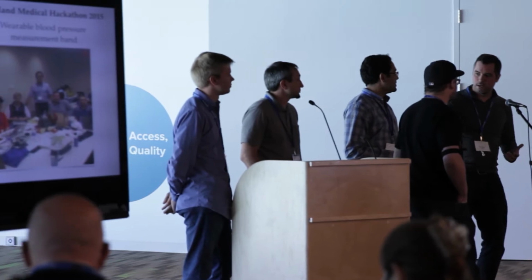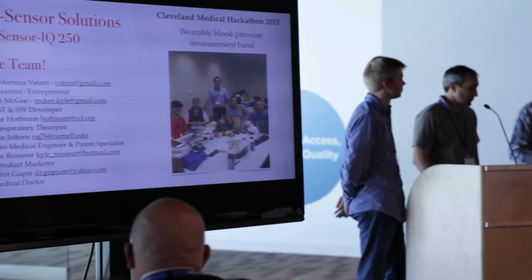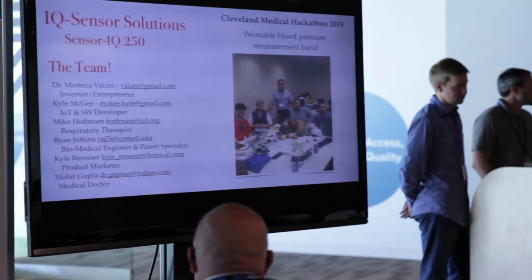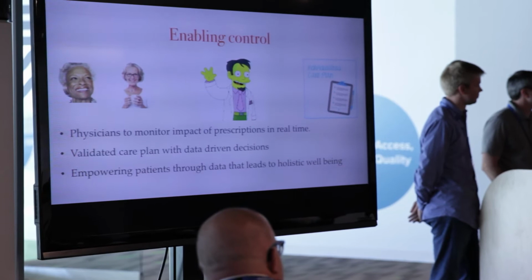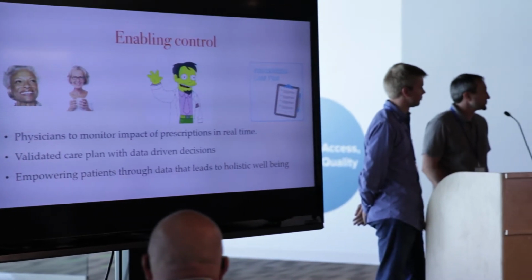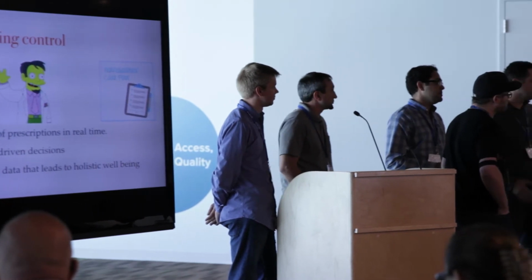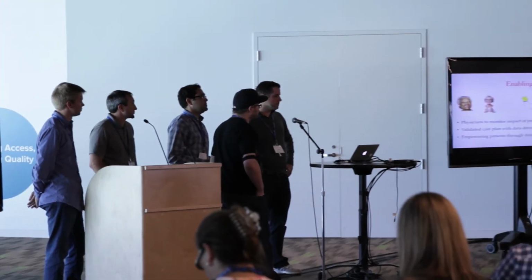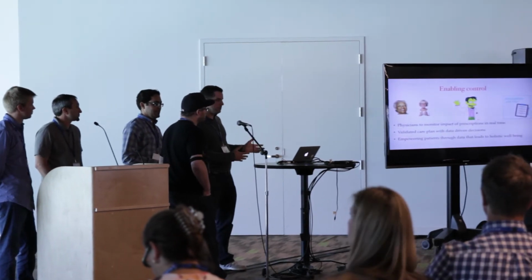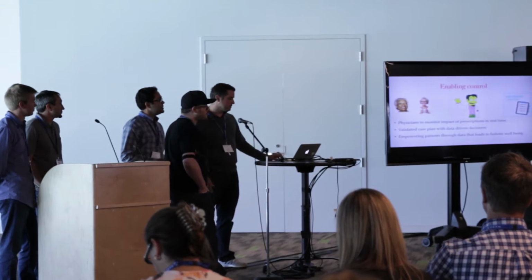So we showed up today, we showed up yesterday. We had a respiratory therapist, a biomedical engineering team, and we created a prototype to do this. First off, we wanted to start down the path of what the value is, and there's lots of value in measuring anything stretchable on a patient. We got great feedback from all the mentors and all the physicians in the room, doctors and nurses. But one thing we honed in on is enabling control for physicians and for patients.